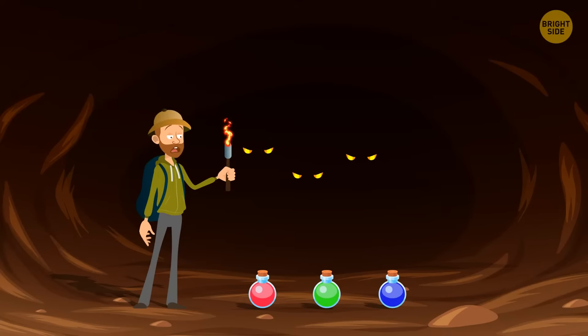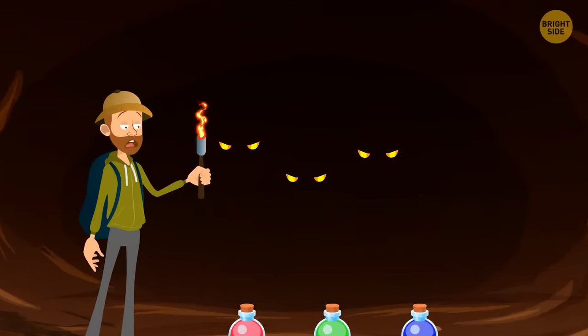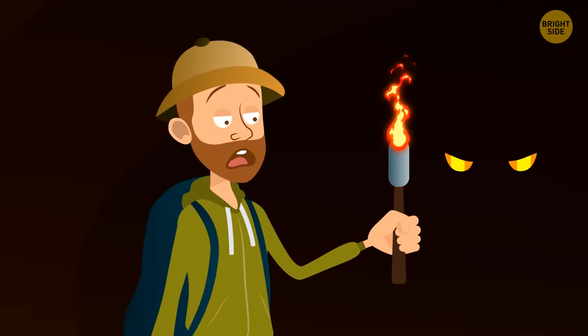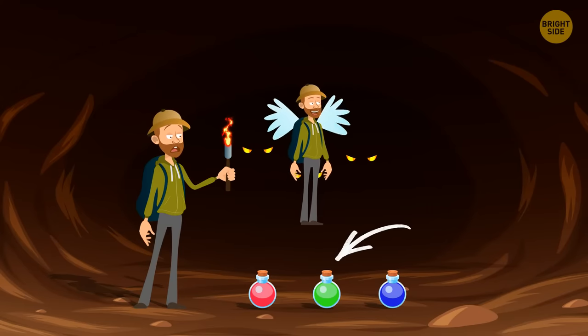He doesn't need to grow in size because he won't make it through the tunnel if he does. The zombies living in the pit can hear and smell, so they'll find him even if he's invisible. He should choose the ability to fly. It'll help him get back.